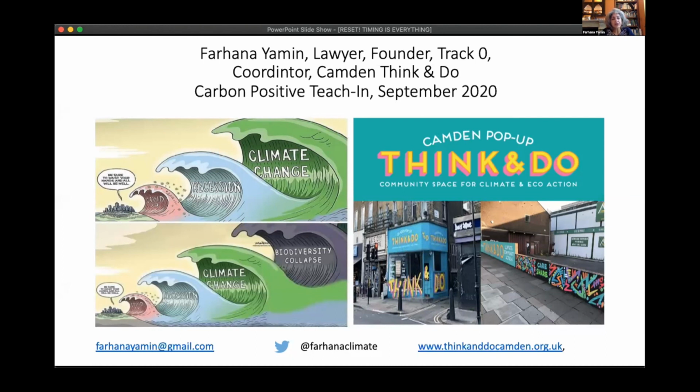So the significance of the COP in Glasgow, which was meant to happen in November of this year, is that it was the 5-year ratchet of ambition, the 5-year periodic resubmission of what are called NDCs, nationally determined contributions, essentially each country's national plan for their targets and pathways to keeping to the Paris temperature goals.